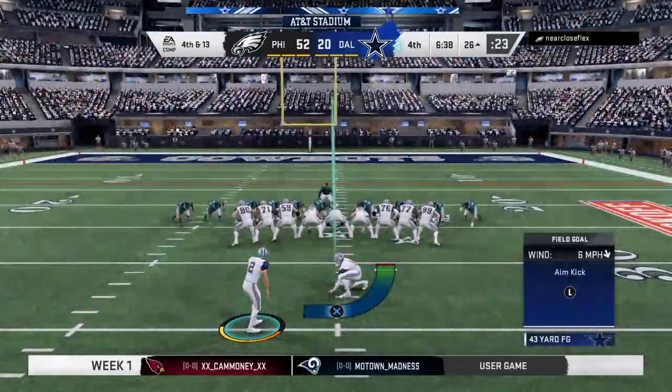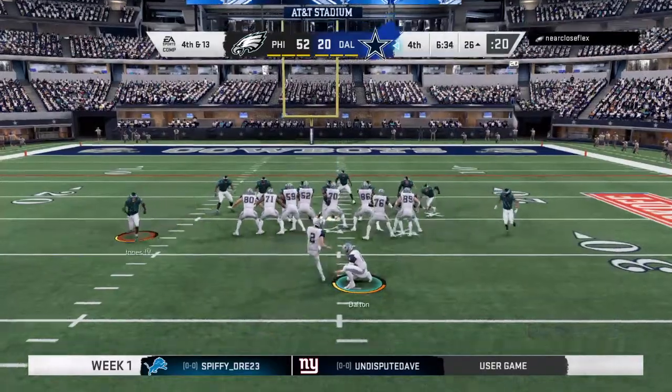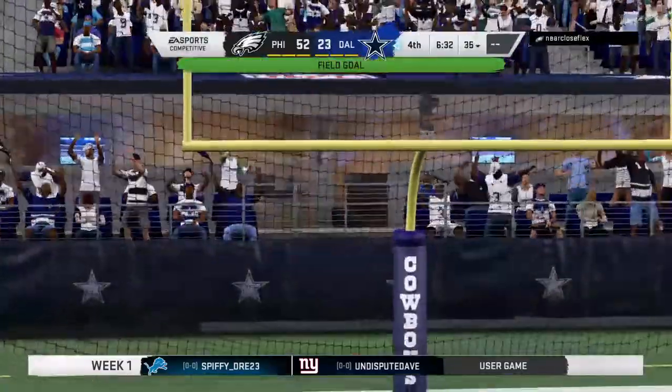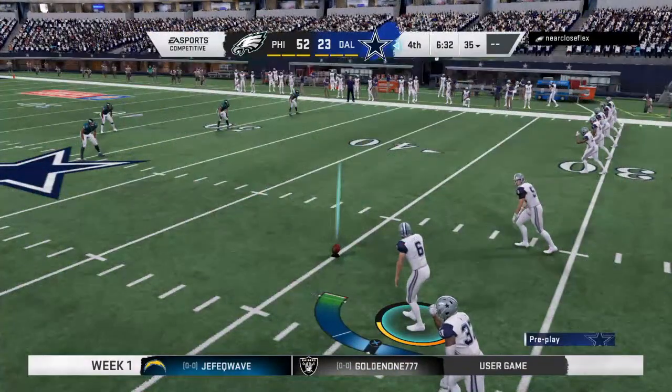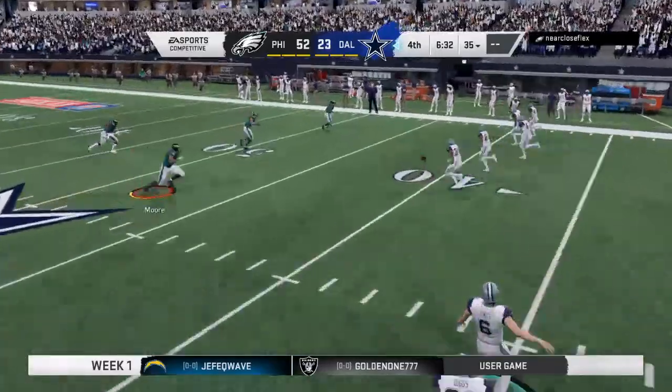So here's Greg Zuerlein now as he'll try for the field goal. On the right hash, it's a 43-yard attempt. And Zuerlein's kick is good. And that will knock this down to still a very large 29-point deficit. So still lots of work left to do, but here comes the onside kick.